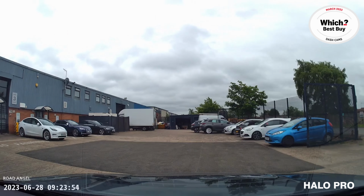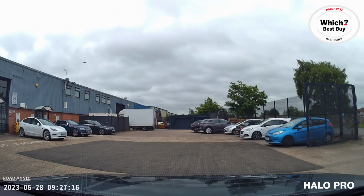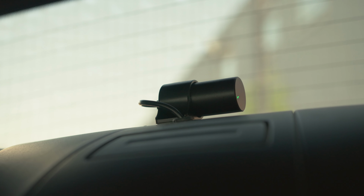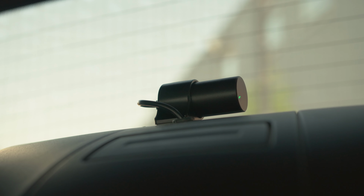And the best thing about it is the car battery itself will not run out. It will take about 6 months to completely go flat. And one more thing, our 24/7 parking mode is also available on the rear dash cam.